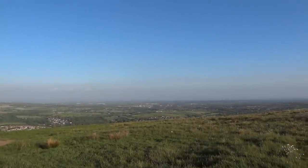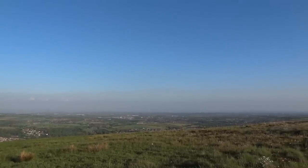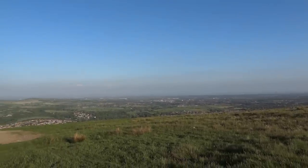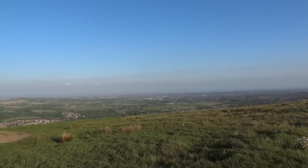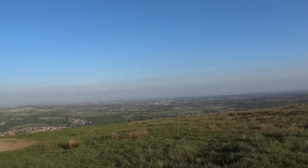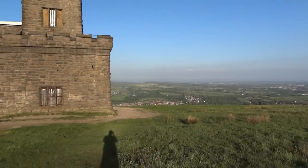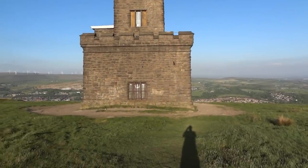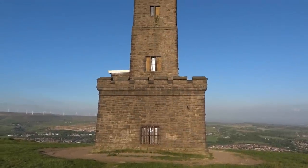So we're outside the town of Bury, or Bury, depending on how you want to pronounce it. And well, actually, we're between Bury and Ramsbottom. Go on, you can laugh. Ramsbottom, yeah. But here we can see this fine Gothic monstrosity is Peel Tower.